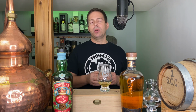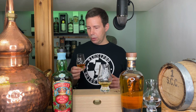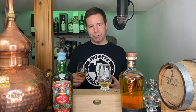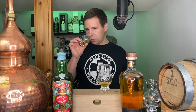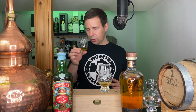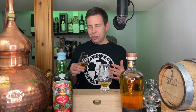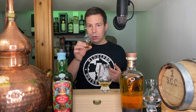We've got a bit of cocoa. Wow. A bit of light, soft leather. I don't get any dark fruits here. A little bit of fresh strawberry on the nose. A coating of vanilla in there. Icing sugar on those strawberries. And that light cocoa.